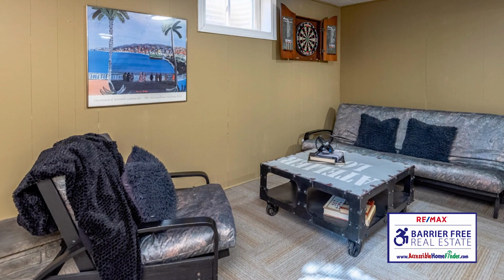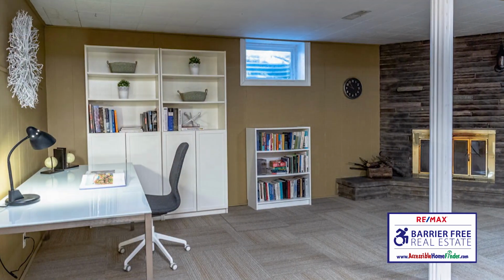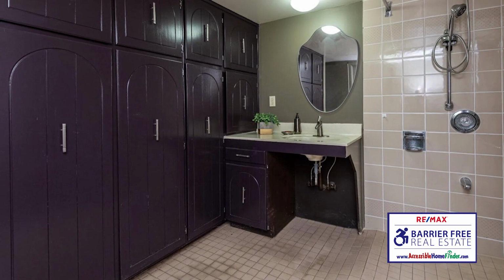The finished lower level has a huge rec room with wood-burning fireplace and open concept study. The spacious washroom has a roll-in shower, roll-under counter, and plenty of cupboard space.